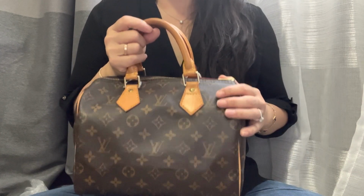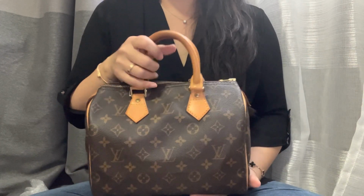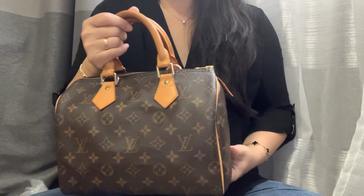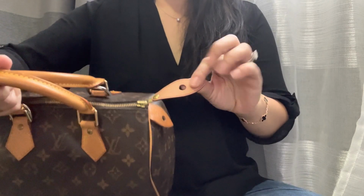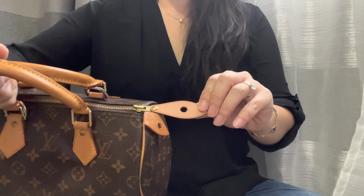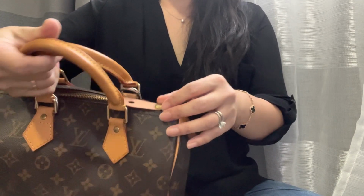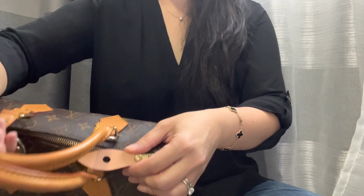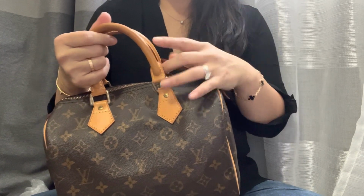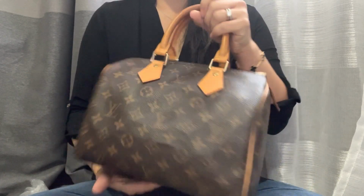I got this at a really great price. I think I only paid like maybe around $500 for it. So yeah, if you're still into the classic Speedies, the pre-loved market is a great place to look. One thing is the tab here on the zipper pull was replaced by Louis Vuitton. I didn't do it, the previous owner did. Yeah, you can tell that the color is different, but honestly, it doesn't bother me. And I know that the vachetta color here will catch up to the color here, and that color difference really does not bother me at all.